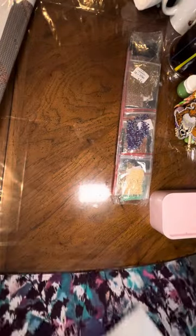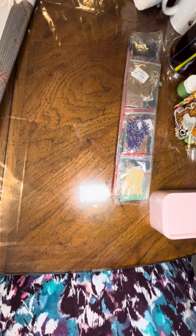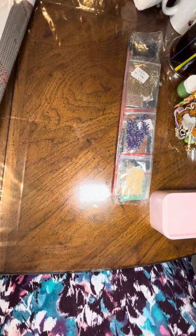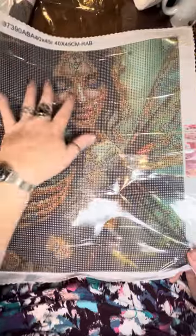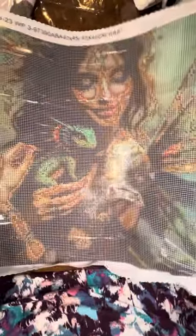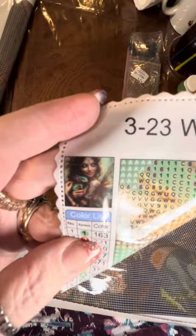Okay, let me get this going so I can show you. Now, I know her eyes look a little creepy, but they're actually shut. I mean, that's just the color scheme. Let me show you the thumbnail. So there she is, holding her little dragon.